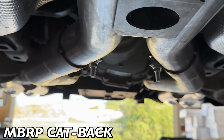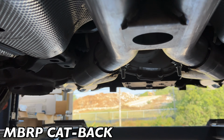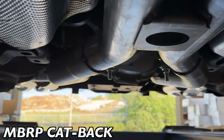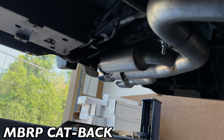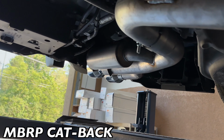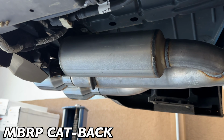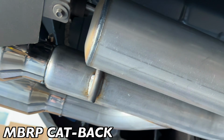And we always love to tack all the clamps because for some reason they seem to rattle after many years. So we just make sure we tack them so they don't rattle and don't give you guys any trouble in the future. But there it is right there. And then there's the 2 tailpipes, one here and one right there. And then there's the MBRP's J pipe for drone.